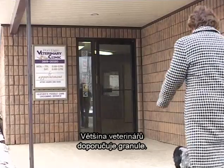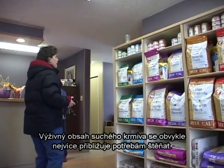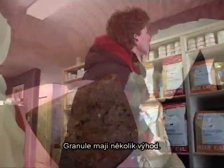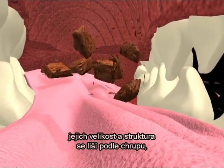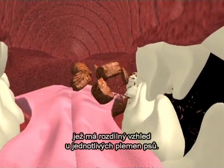Most vets recommend dry foods. Their nutritional balance is generally closer to the puppy's real needs. Dried dog food offers several advantages. Firstly, the form they take varies according to the puppy. Their size and texture are adapted to teething conditions, which differ from breed to breed.